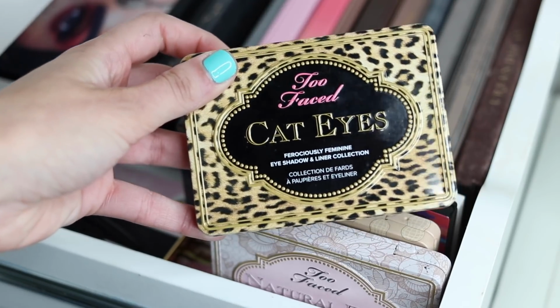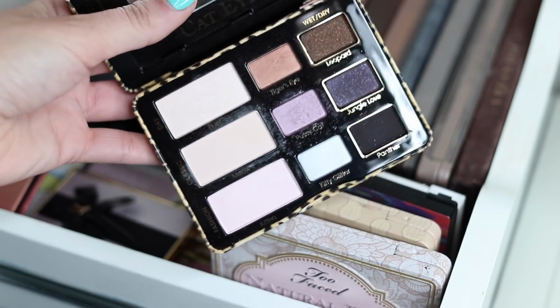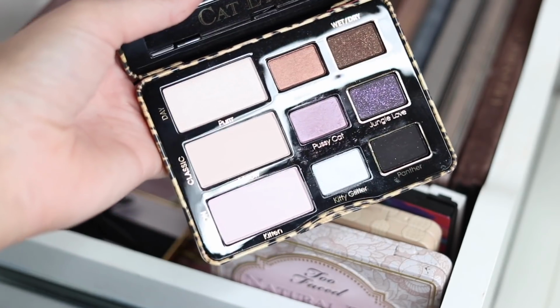Then I have this Too Faced Cat Eyes palette. I actually got this from TJ Maxx when it was on sale. I'm gonna be honest with you guys, I have not really used this. So there's some swatches so you guys can see. To be honest with you guys, I just don't think the pigmentation on this is the best.